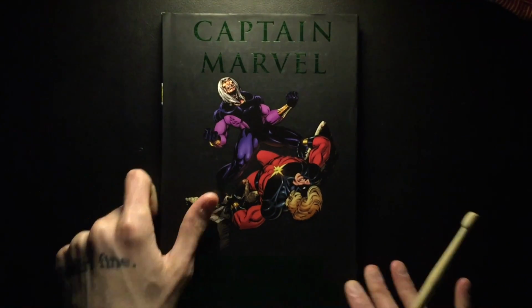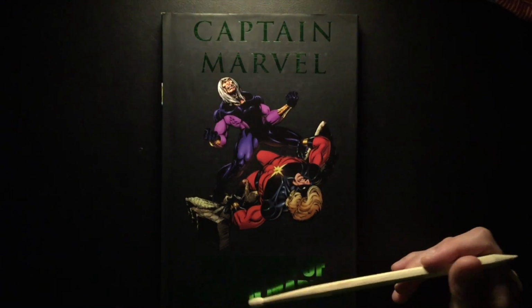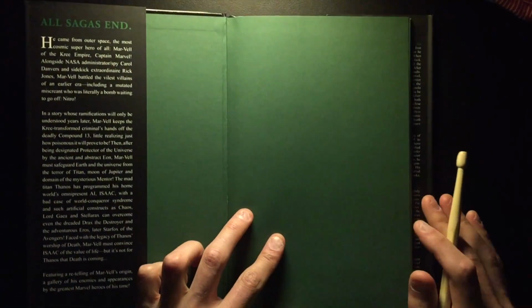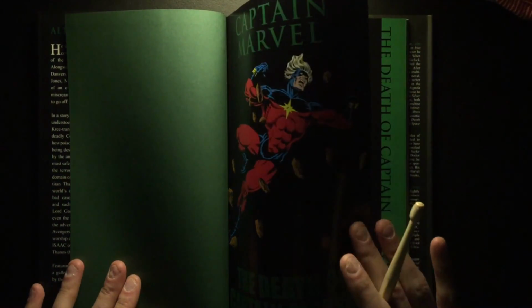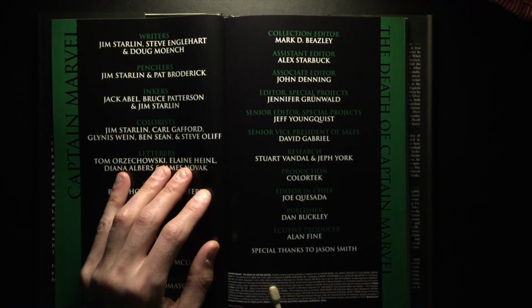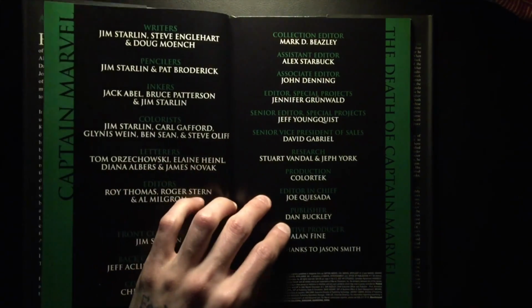Next, we're going to go a bit back in time, and this is Jim Starlin's The Death of Captain Marvel. This story actually still has some ripples of effect. It was extremely important. This story is from 1974.